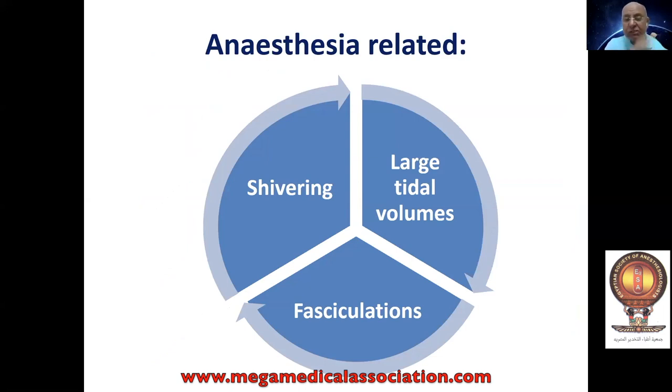Shivering produces myopotentials, and the same with fasciculations; these will be sensed by the pacemaker or by the ICD. For the ICD, it will be sensed as tachycardia or VF, and it will deliver an inappropriate shock for no reason, which is very harmful and very painful to the patient. If the patient is pacemaker dependent, the pacemaker will sense this activity as R waves, as contraction. So it will not pace the heart, and the patient may go into asystole without anyone knowing, because the pacemaker itself senses this fasciculation or shivering as an R wave or QRS. It will not pace the heart, so there may be severe hypotension, cardiac arrest, or asystole for that patient.